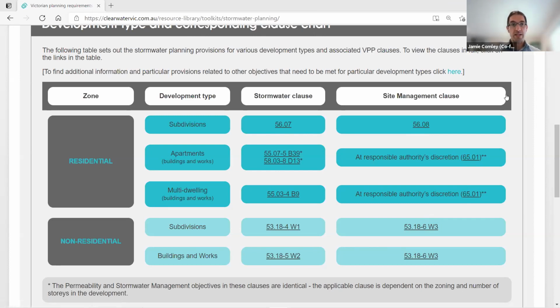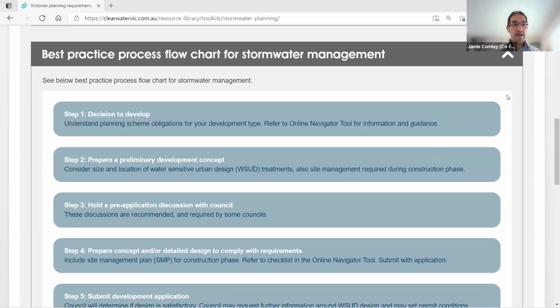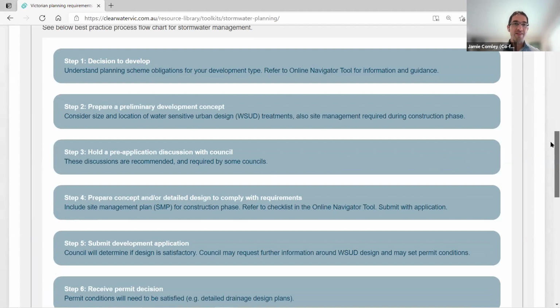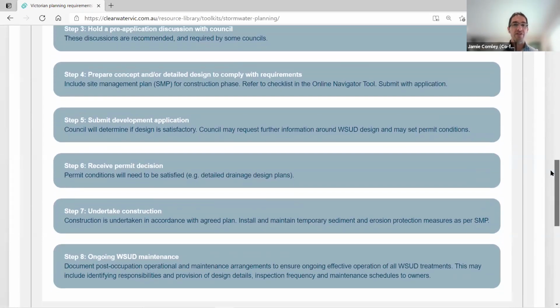We'll just close this section quickly. The best practice process flowchart for stormwater management basically provides an overview of the key steps involved in submitting a planning application that meets the stormwater management planning requirements. So you can see here everything from the very initial decision to develop through to concept design, pre-application meetings, and then the various design iterations and submissions through to receiving a planning permit, hopefully, and constructing and then ongoing maintenance.